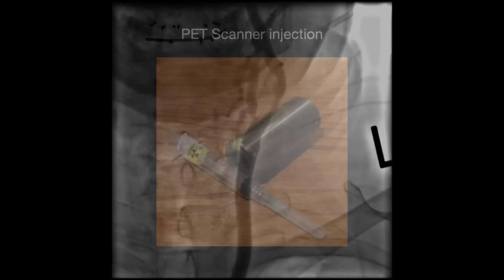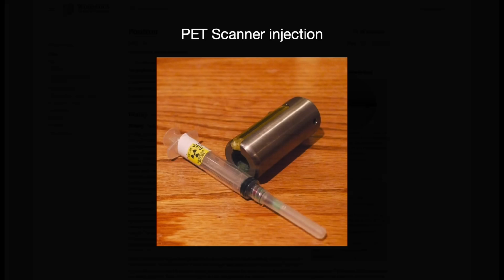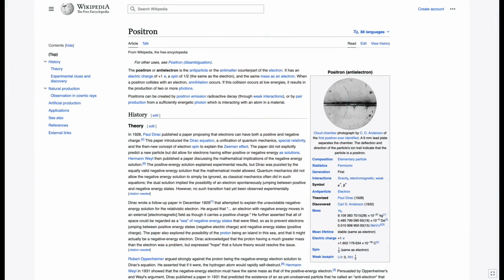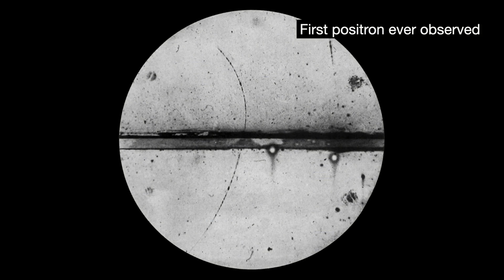The tracer contains a radioactive atom that is rapidly decaying. As that atom decays, it ejects positrons from its nucleus. The positron is the electron's antiparticle counterpart. It has a positive rather than a negative charge. The positrons travel for a bit, maybe a millimeter, before colliding with the electrons inside human tissue. When this happens, the positron and electron annihilate each other, in the process emitting two 511 kiloelectron-volt gamma photons.